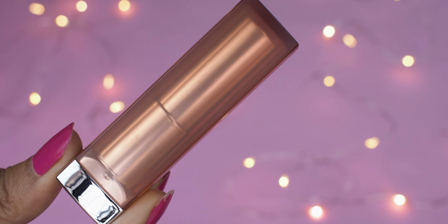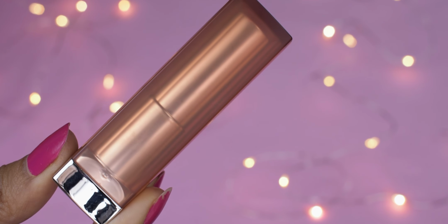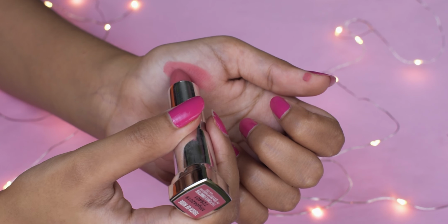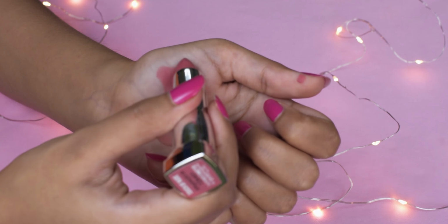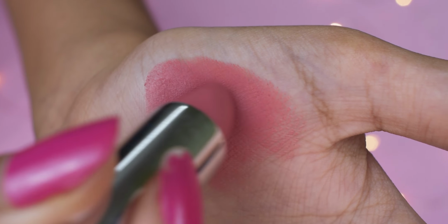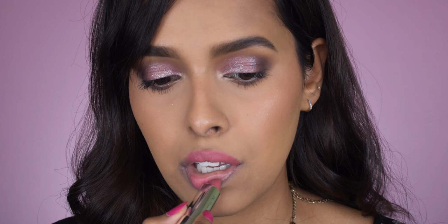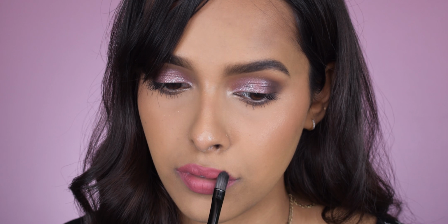The next shade is called Touch of Nude from Maybelline Powder Mattes. This is basically a pink color, and now let's get to the second hack, which is applying eyeshadow to get fuller lips. I take a bit of deep pink eyeshadow on a flat brush and dab it on my lip line. This hack can also be used for a lip shade that washes you out.